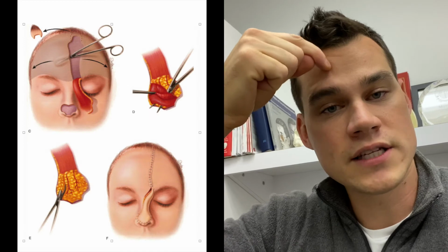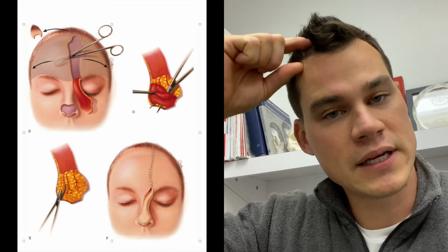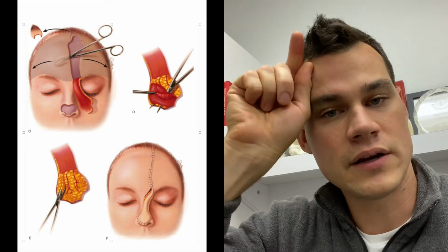A paramedian forehead flap is an ancient surgery. It has been described thousands of years ago, and it uses the blood supply that runs up the forehead into the head to keep the strip of skin alive. If you cut it out of the forehead and flip it down onto the nose, you can reconstruct the tip with skin that has really good color match, really good thickness match, and can give a really great cosmetic result.